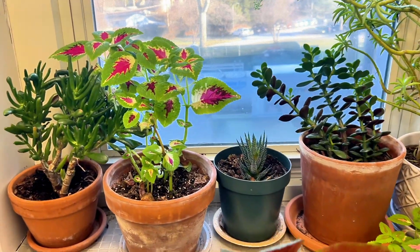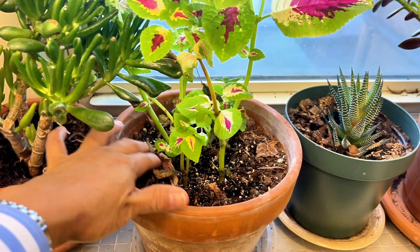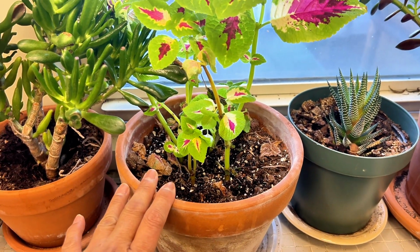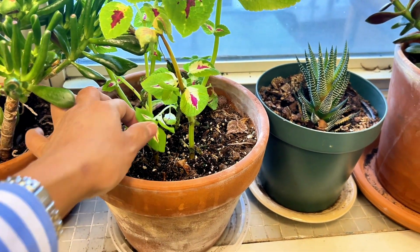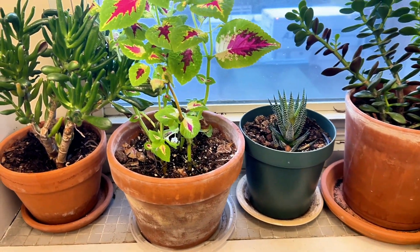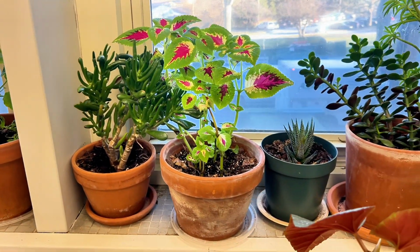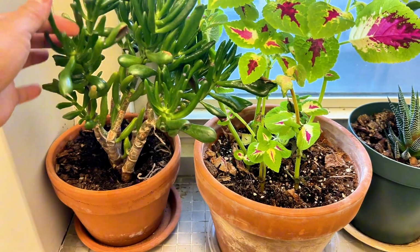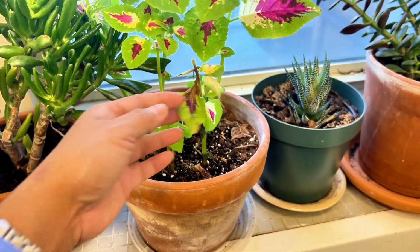Next, I have to make sure that the soil that I'm using for my plants is potting soil. Soil from the ground cannot be used in pots. So I usually buy potting soil from the garden center. Every morning for a few minutes, before I leave, I go and check my plants. I check if they're looking good or not looking good. It just makes my day.